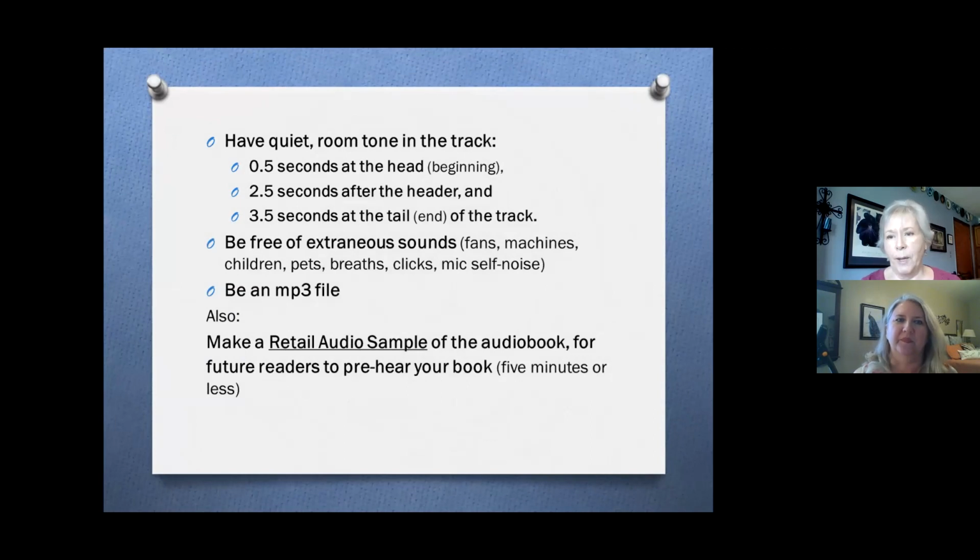When you have recorded the book, you'll have to go back and do some editing, and you must make sure that you have room tone at the very beginning or the head of your track, and at the very end or the tail of your track, and also in one other spot, right here in the middle. So at the beginning, a half second of room tone, and that should be silence. After your heading, you will have 2.5 seconds, and then you'll have the rest of your chapter or your section starting. When you have finished, you need to have 3.5 seconds at the tail end of the track.